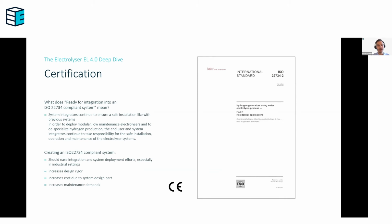Okay, then let's talk quickly about our certification as well. We are ISO 22734 compliant now. That makes it a lot easier for system integrators to integrate the system on the hydrogen side. So we did everything possible to allow integrators fast and easy integration, and to also decrease the deployment efforts, especially in industrial settings. We increased the design rigor and also, of course, the costs and the maintenance demand.